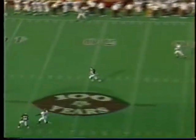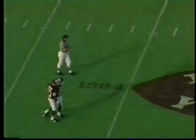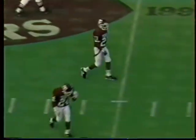Plenty of time, going deep. He will have an incomplete at about the 38-yard line. Intended for P.J. Mills, defending Ray Mickens. Ray gets up and says, he's making a good case. Interfered with, but it goes incomplete down at the Aggie 30, about 34-yard line.